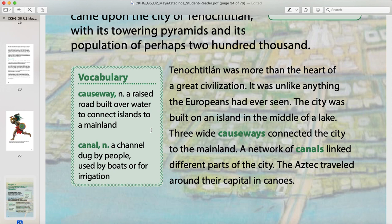The city was built on an island in the middle of a lake. Three wide causeways connected the city to the mainland. A network of canals linked different parts of the city. The Aztec traveled around their capital in canoes.